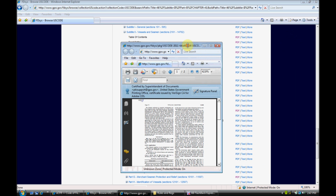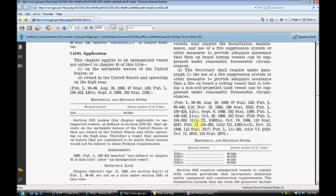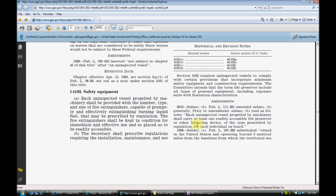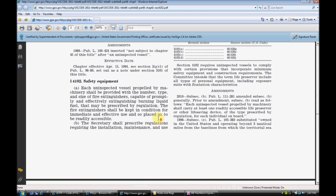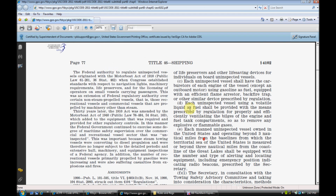So all of a sudden I have my PDF file come up. I expand it, and let's see, I go down. Basically what they've done is copied down pages out of the actual printed text. So it says here, each uninspected vessel propelled by machinery shall be provided with the number, type, and size. Oh, that's fire extinguishers. So let's go down. The Secretary shall prescribe regulations requiring the installation, maintenance, and use of life preservers and other life-saving devices for individuals on board uninspected vessels.